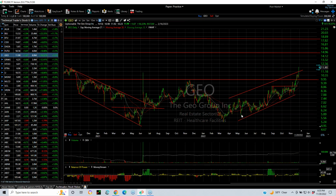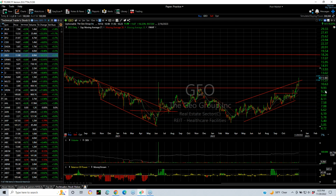GEO, also another major breakaway move. This is a stock that we had a swing on a couple days ago. Beautiful follow through today of 16%. Now looking for the stock to make a move towards the 14-15 zone.